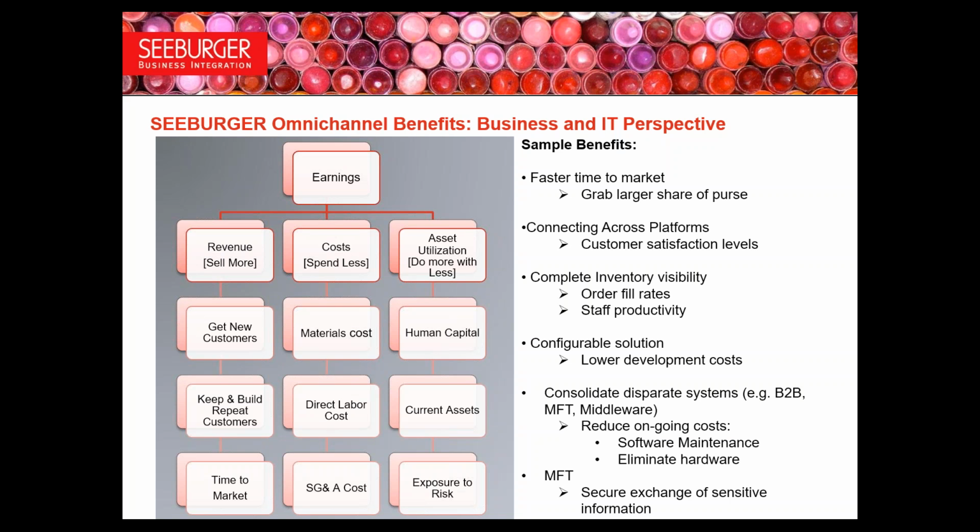Now, if you were to take a look at what are the benefits if we were to go with something like this, these are some of the benefits that we've seen some of our customers enjoy and experience. Faster time to market, I talked about that because it's a configurable solution. So what that basically says is, as Crayola did, get to the market as quickly as possible to get that large share of the purse. That's very important.